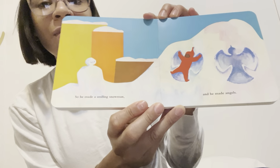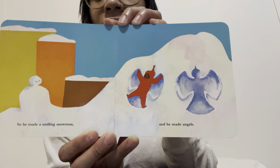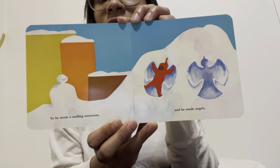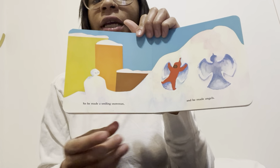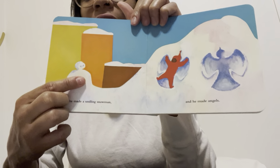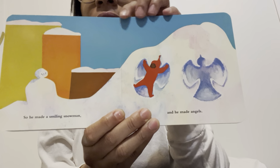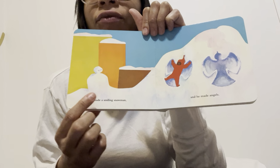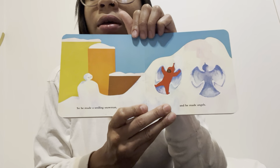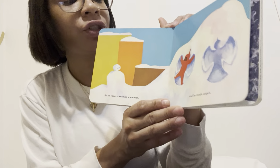He made a smiling snowman and made angels. Peter is having lots of fun in the snow. He was able to build a snowman with eyes and a smiling mouth. And look, he laid back in the snow, spread his arms and feet wide, and he was able to make snow angels too. We can make different things with snow. Let's turn the page.